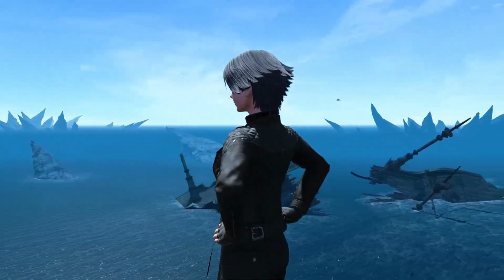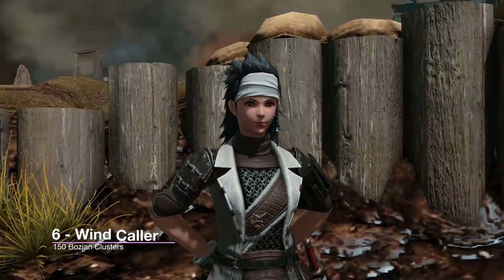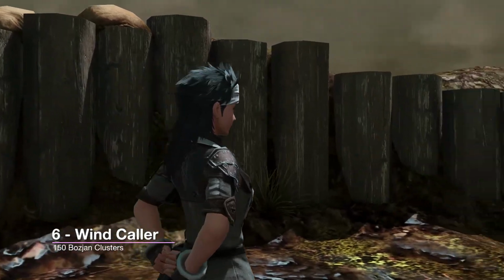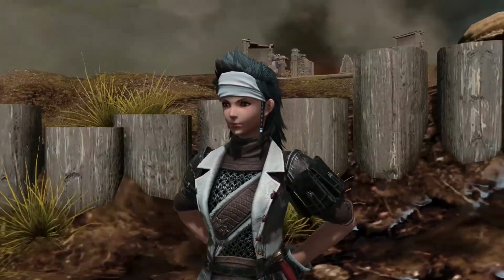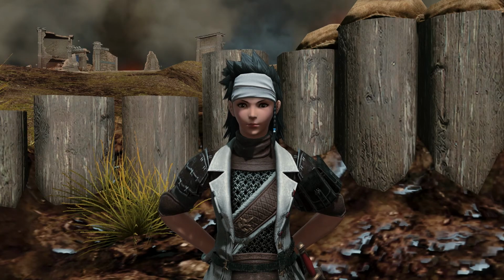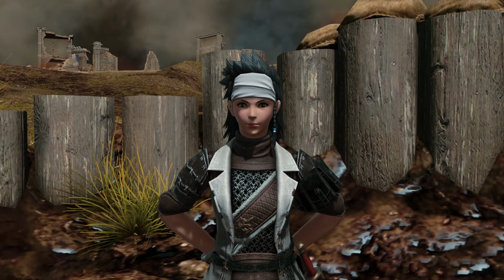Keep in mind that both PvP hairstyles cannot be purchased on the market board. Number 6 is Wind Collar, which is the hairstyle Lion has inside Bozja, and so to get this hairstyle, you'll need 150 Bozjan clusters, which you'll get over time by playing in Bozjan Southern Front or Zadnor. If you need to farm Bozjan clusters, consider finding a cluster farm party where your group will spread out in different zones of the map and kill Magitex for fast clusters.